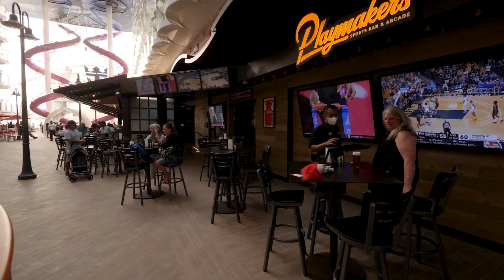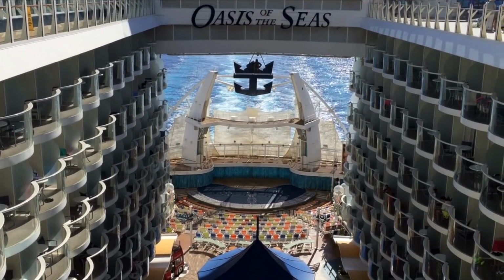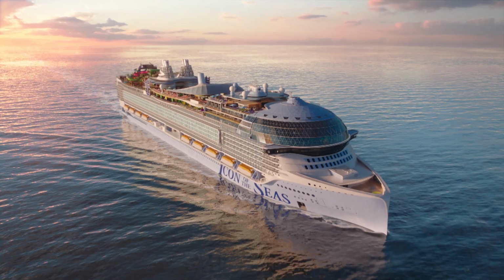This ship is an absolute marvel. If you were with us before on the Oasis of the Seas tour back in 2017, that ship blew our mind. This one is in the same class. It's an Oasis class ship, but is currently, until the Icon comes out, the largest cruise ship in the world. And today we're here for a tour. So come along with us.